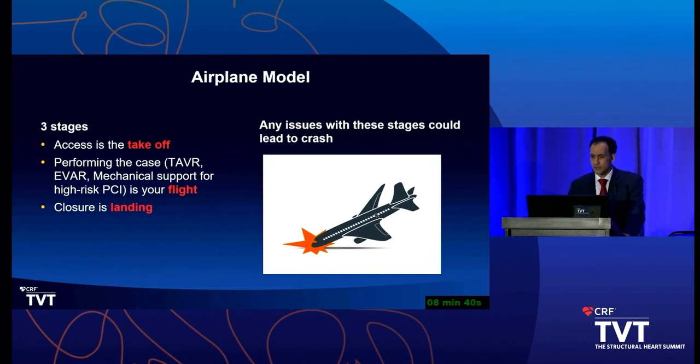I have this airplane model, which I like to use as an analogy when I'm talking to physicians about access, and it resonates well with me. Doing any case in the cath lab has three stages, mostly. Number one is access. Number two is performing the actual case, no matter what it is. Number three is closure. And when you fly a plane, you have three basic steps to simplify it: your takeoff, your flight, and your landing. Access, in my opinion, is the takeoff. If the access was poor, the takeoff is poor. The whole flight will be bad.